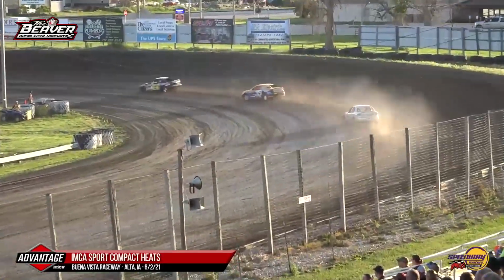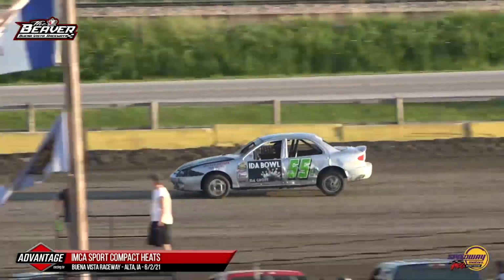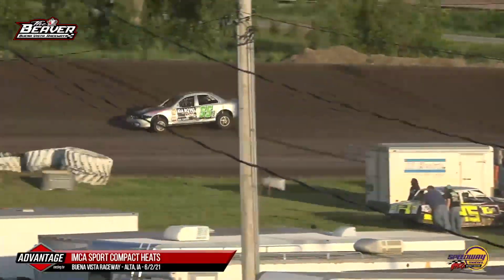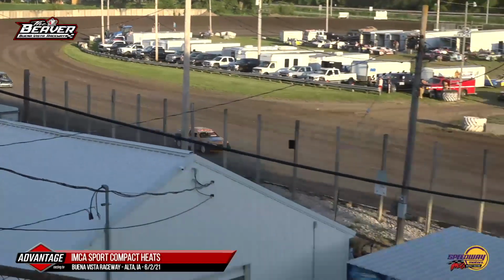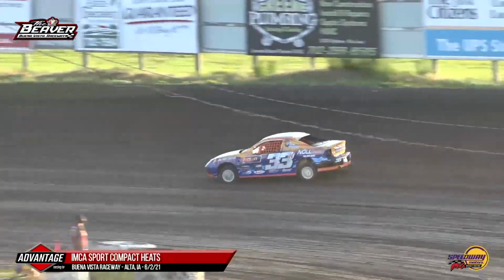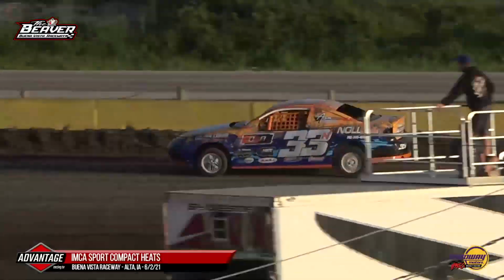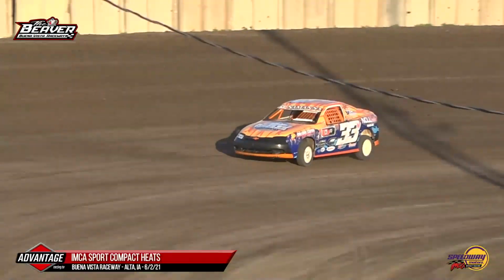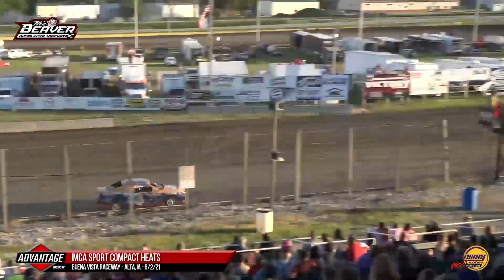Third place going to Cody Gordon in the 55G, as Jaron Sloss running in fourth. Greg Brunel rounding out your top 5 and your field. Single file around the Beaver, as it is Kane Malberg, your race leader. Namani, followed by Gordon, Sloss, and Brunel. White flag comes out this time for Kane Malberg.